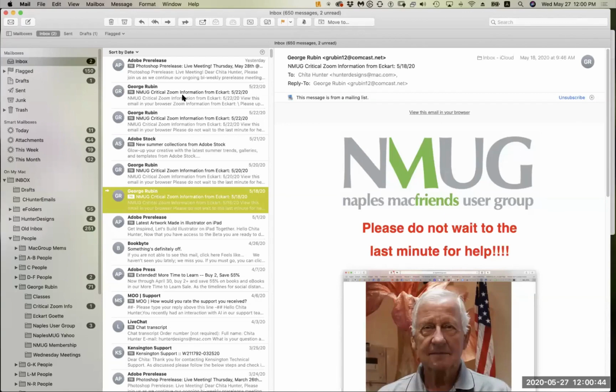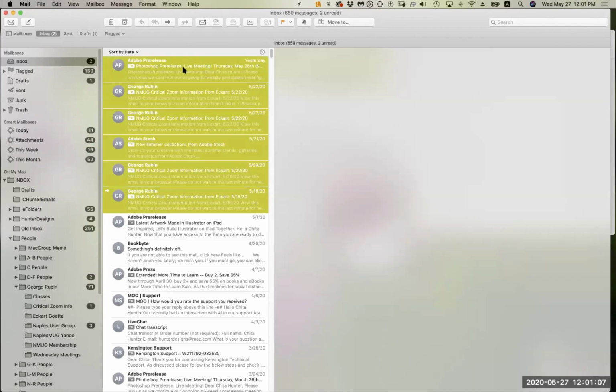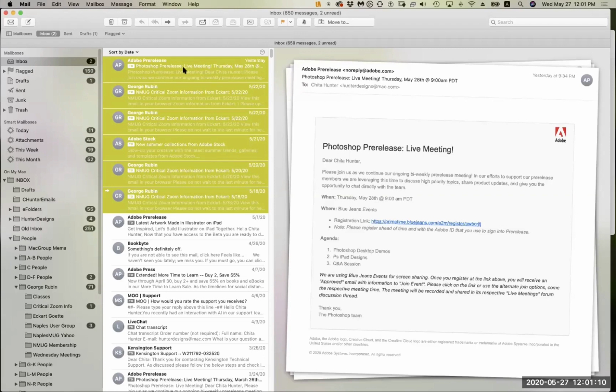You don't have to physically drag them. If you were in a web program, or even on iCloud.com, you would have to physically drag and drop these. But when you're in the Mail app, you don't, if you create a rule that tells these emails where to file themselves. So I'm going to select, and I don't even have to select just those. I'm going to select these one, two, three, four, five, and they have different emails associated in here.